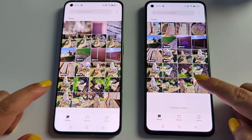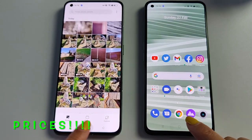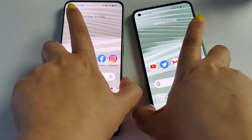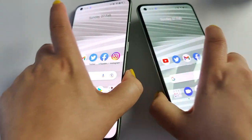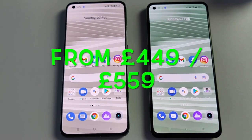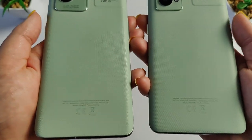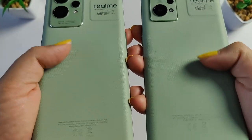And guys, the prices for both the phones is the real icing on the cake, with the Realme GT2 priced from £449 and the Realme GT2 Pro from £559. You really can't complain. We have high-end flagship smartphones here for such a mid-range price.